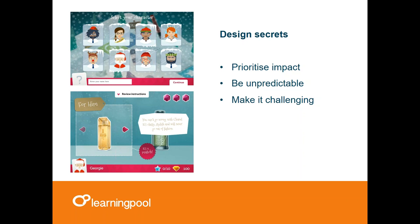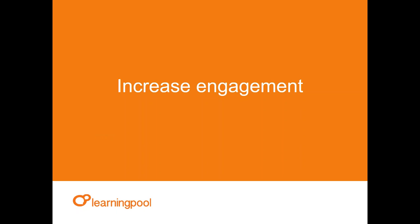So if you can really prioritise impact over instruction, you can be unpredictable throughout a game, and you can make sure it's challenging, that's a great way of grabbing and holding your learners' attention throughout the experience. Next, how do you increase the level of engagement they have with the content?